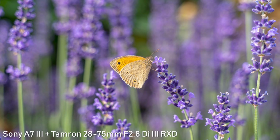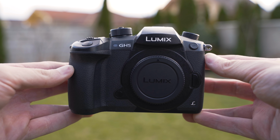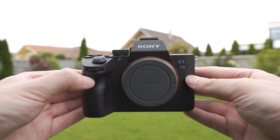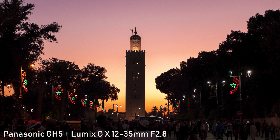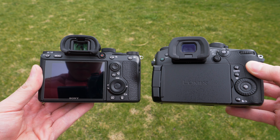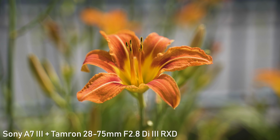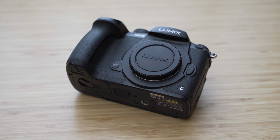I will also talk about how relevant these cameras are for hybrid use, photography, indie filmmaking, and content creation in 2019. I will start by saying that both are great cameras, and I definitely think that both of these are worth considering in 2019. I believe that both GH5 and A7 III were ahead of their time at the time of release in many ways. GH5 has been significantly improved by firmware updates, and A7 III will also get a big firmware update in April.